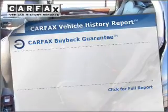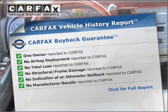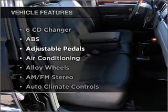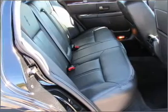An included Carfax vehicle history report allows you to purchase with confidence and the knowledge that your buy was a smart choice. The features included on this vehicle add quality, value, comfort, and dependability to an already enjoyable ride.